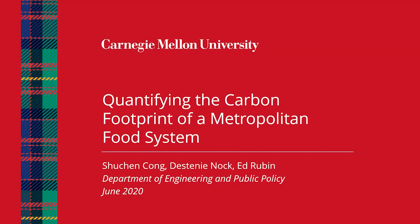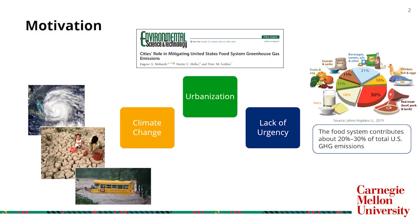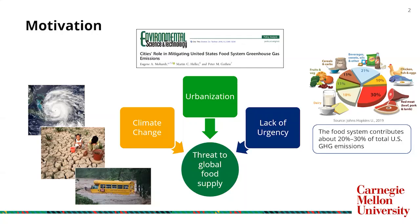So yes, I would be presenting our work on quantifying the carbon footprint of a metropolitan food system. The motivation behind this project stems from the fact that climate change, urbanization, and our perceived urgency of the need for change is threatening our global food supply. Studies have shown that our food system produces about 20 to 30% of all anthropogenic greenhouse gas emissions. And you'll see later in my presentation that a lot of that emissions can be avoided if we wasted less food. This project is to help us better understand the intricacies of an urban food system.